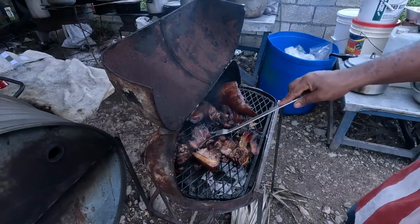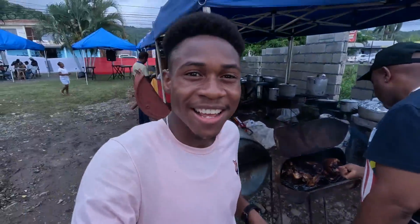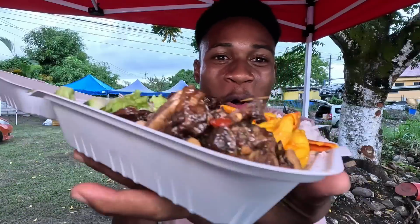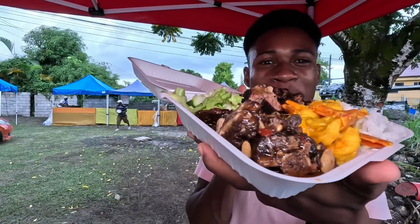Falling off the bone. Yeah man, I get vibes right here on the spot. Jerk again, you know, this boiled down in the seasoning and then cooked on the grill, go spend five minutes and come off. Pure goodness with that little crispiness on the edge. Crazy. Yeah man. Oh, yes man. Wow, that plate looks good.